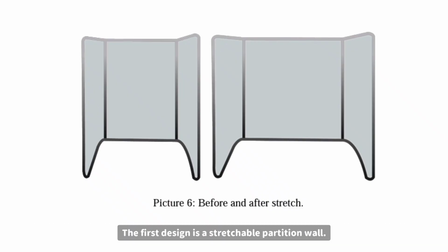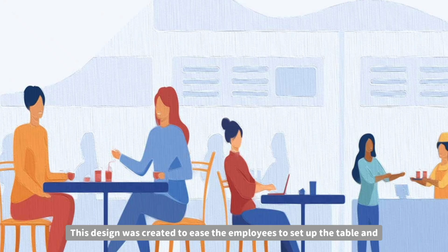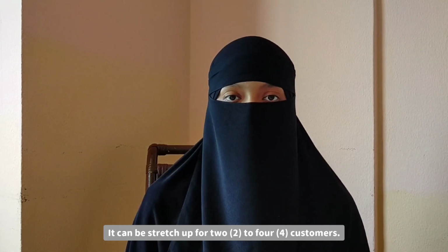The first design is a stretchable partition wall, where this design was created to ease the employees to set up the table and partition wall according to the situation. It can be stretched up for 2 to 4 customers.